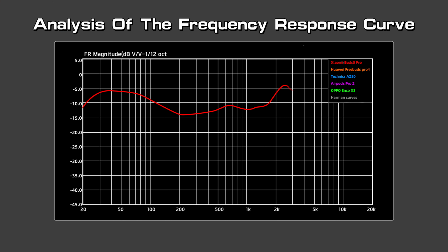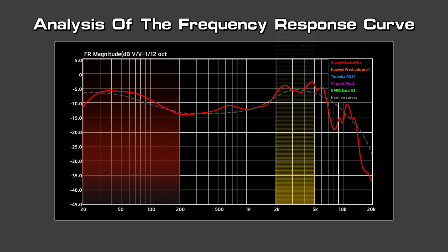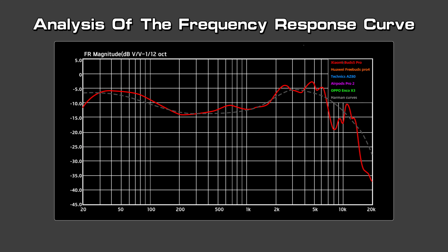In terms of tuning style, the Xiaomi Buds 5 Pro still follows the Harman curve. Compared to previous models, Xiaomi seems to have opted for a more conservative tuning approach, possibly to avoid errors or due to insufficient attention to detail in the tuning process. Overall, the sound signature of the Buds 5 Pro leans towards being pleasant to listen to. The trebles are not harsh, and the low frequencies are not overpowering, with the overall sound performance being fairly neutral.